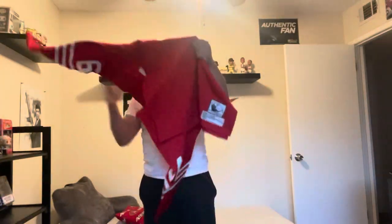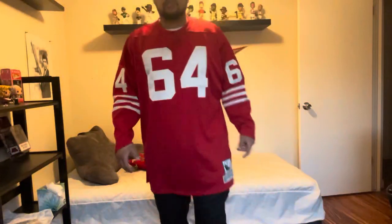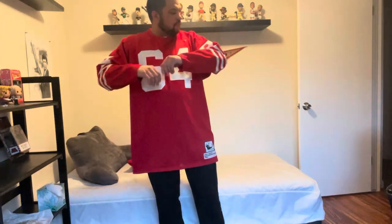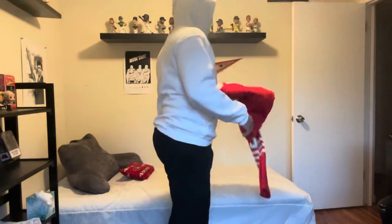All right, so I'm just gonna throw it on with the nice banded numbers. Guys, if you sell jerseys, put them in a box, please. Come on, that's just annoying. Sorry, but the material feels good. Oh yeah, it's big. Let me see. Yeah, it's pretty big. I'm gonna throw a sweater under and see what happens. Well, I got the hoodie on, so let's see.